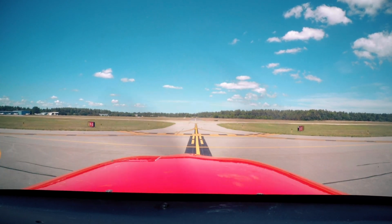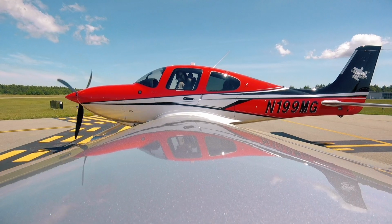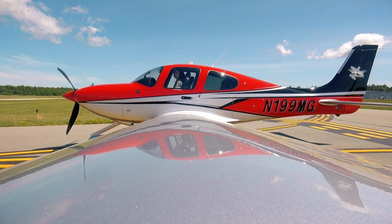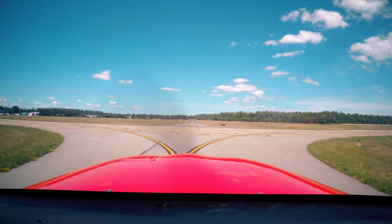Plymouth traffic, Cirrus 199 Mike Golf crossing 11533 at Delta on the ground. Okay, and landing light on, please. Nice. Clear on the right. Clear left.